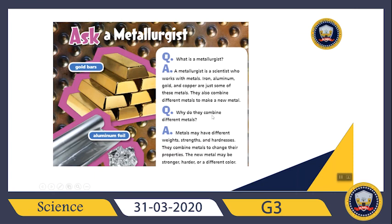Why do they combine different metals? Well, the answer is metals may have different weights, strengths, and hardnesses. They combine metals to change their properties. The new metal may be stronger, harder, or a different color.